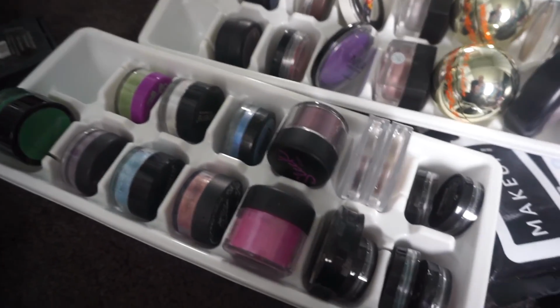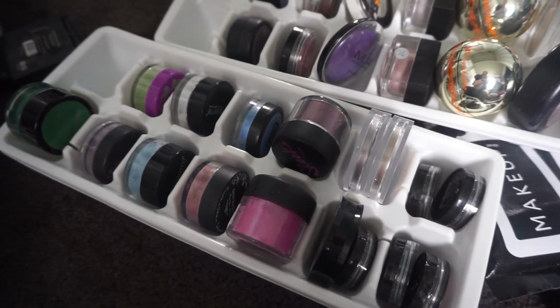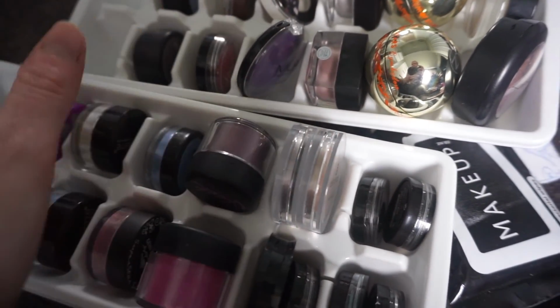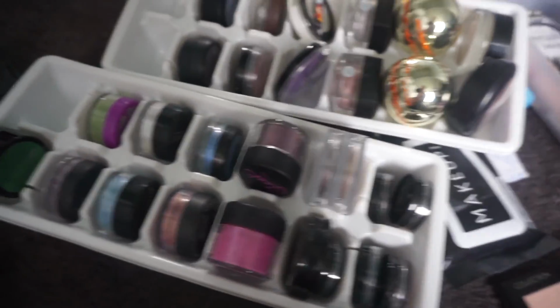Next let's move on to single eyeshadows. I don't have heaps of these, just because I mostly use palettes now obviously. So these 2 here are ones that I probably use the least, so if I'm going to get rid of any, it's probably going to be in here.